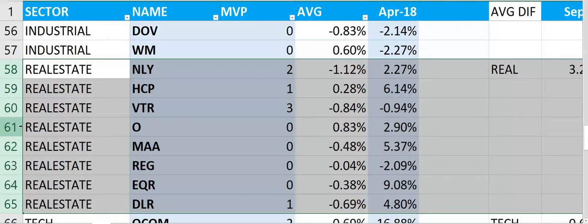Annaly is kind of a different animal, right? Annaly doesn't own any property. Annaly simply owns the mortgages, so it acts really more like a bank than it does a real estate company. But because they are primarily and specifically involved with mortgages, they're classified in the real estate sector. Okay, and so that's what's going on there.